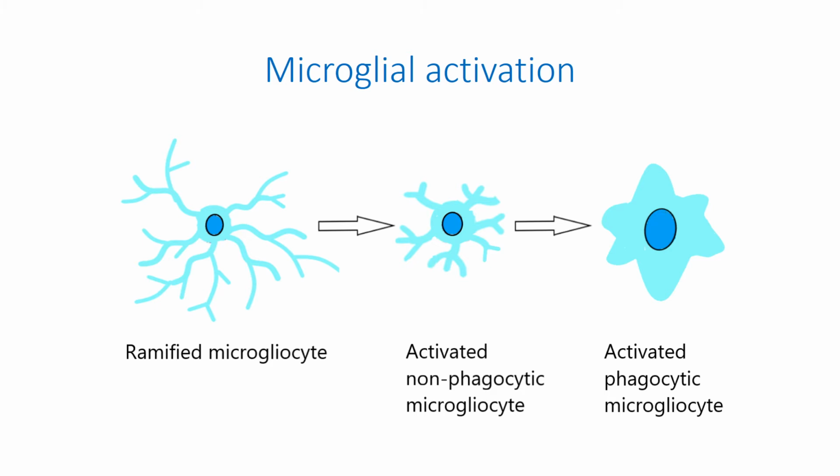At the first stage, ramified microgliocytes increase their size, retract processes that become fewer but thicker, change the expression of various enzymes and receptors, and begin to produce immune response molecules. Many microgliocytes begin to proliferate and their quantity multiplies.